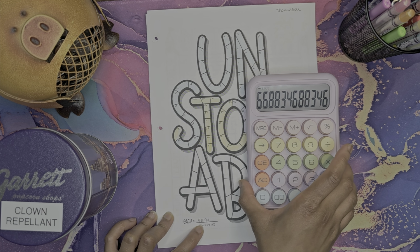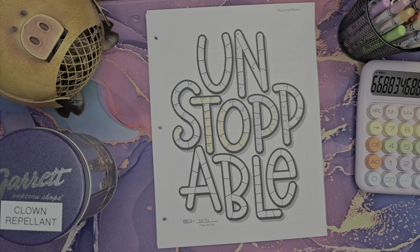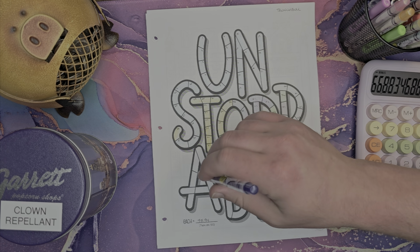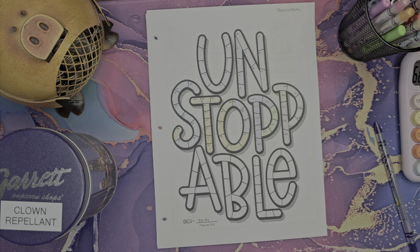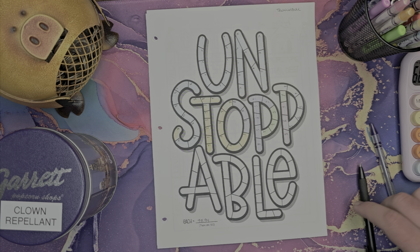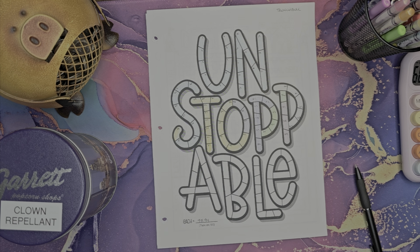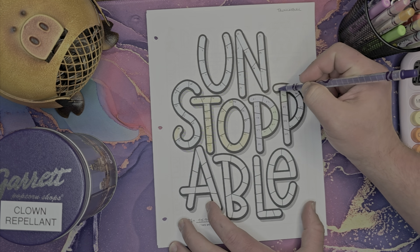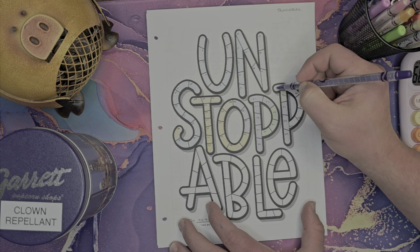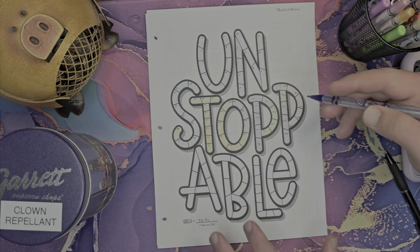So 66. You should color up to 66. Okay. So we're at 64. Oh, I just numbered them so that we knew where we were. Okay, so we need 5 more. No, 4 more. Wait, no, 2 more. 66. Numbers are hard, y'all. We're coloring up to 66. Okay, so we'll color these in. We can do a little better than that.